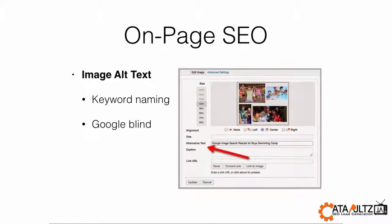And then the following element that we're going to look at is the image alt text. Now this is crucial because a lot of people tend to overlook images, because it's so obvious to us when we can see it. But if you think about it, Googlebot is blind. Okay, you want to make sure that it's not blind by giving each image a proper name.